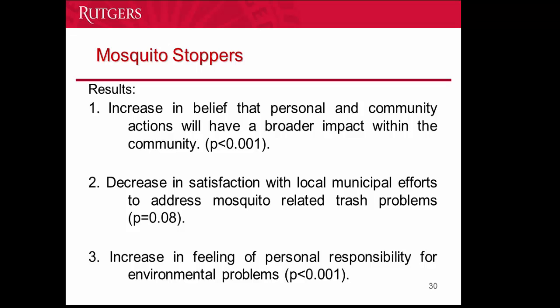And so that's, you know, unfortunate. But maybe you stir a little unrest. Maybe there's a greater rise to action. And then we did see, however, an increase in personal responsibility. There's a greater link between what people felt like they were doing and how that impacted the environment that surrounded them.